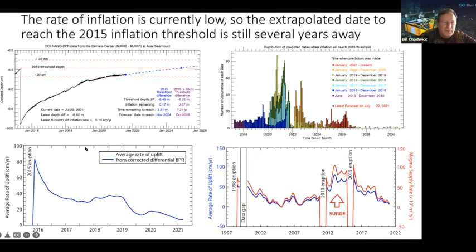And so another way of looking at that same thing is this is the average rate of uplift since the 2015 eruption. This is averaged over a moving window that's a year long, so it's really smoothed out. But you see right after the 2015 eruption, it was quite high, and it decreased rather rapidly. Then it sort of plateaued for a while. Then in mid 2019, it dropped again. Mid 2020, it continued going down. And so this part of the curve is just this part since the 2015 eruption.